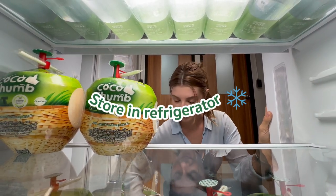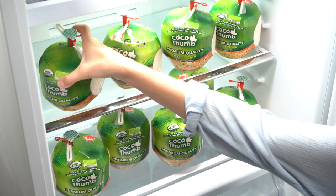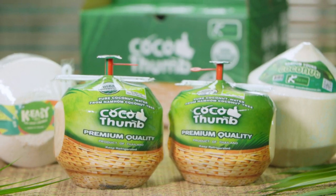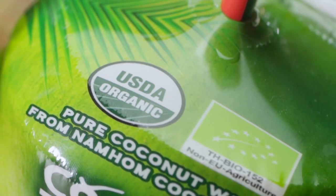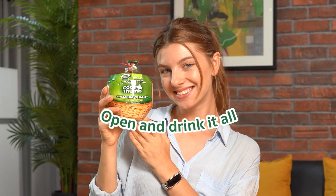After purchasing your Coco Thumb, always store it in the refrigerator to preserve its freshness. Coco Thumb is 100% fresh fruit, no additives, just nature's best. The important thing is open and drink it all right away. Now, let's get started with Coco Thumb's easy steps.